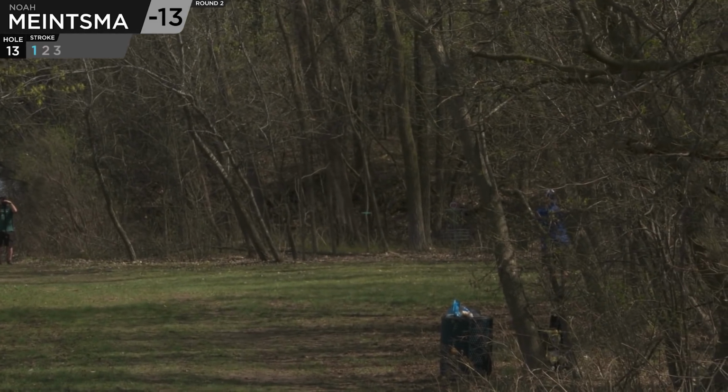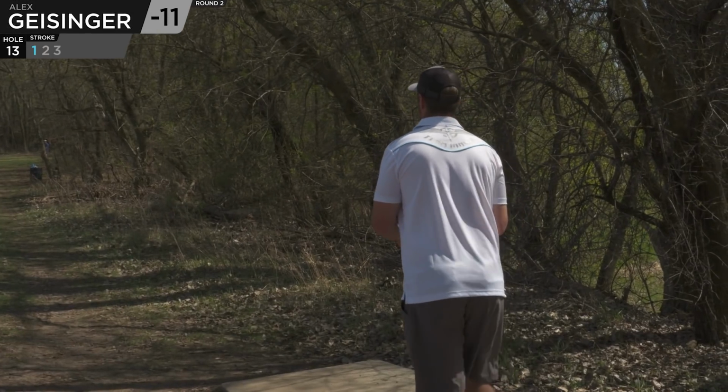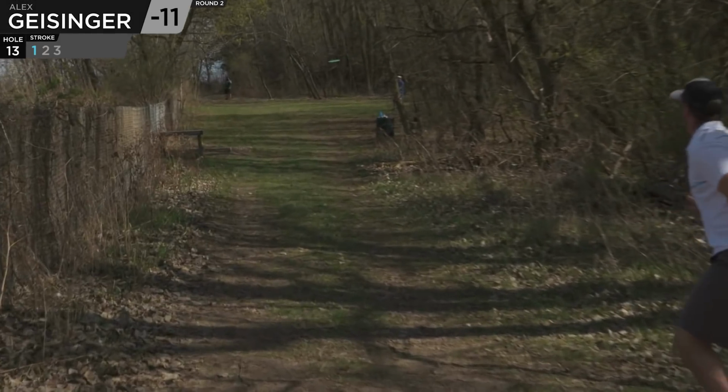Noah's got a great line on this. That's perfect. That's above par. It's hard to tell for the viewer how uphill this is. You definitely got to club up.